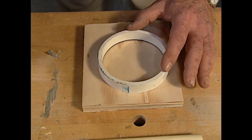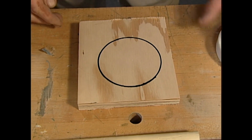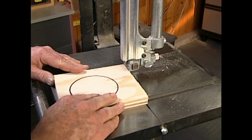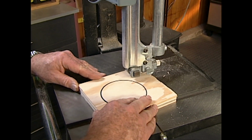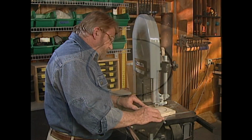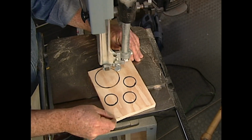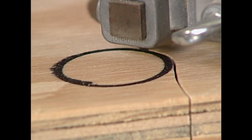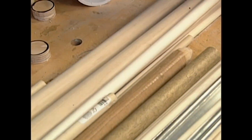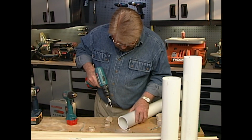Using a scrap piece of PVC pipe as a template, I draw the bottoms on a piece of plywood. Then cut them out on a bandsaw using an arrow blade. I could also do this using a handheld jigsaw. Next, I drill 3 holes through the side of each pipe section, about a 1/2 inch or so from the bottom.